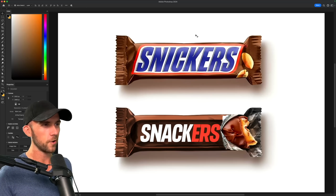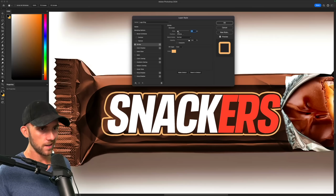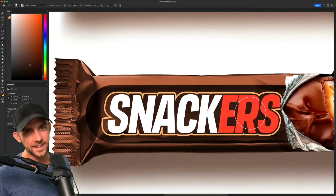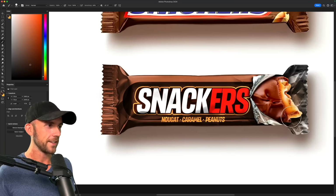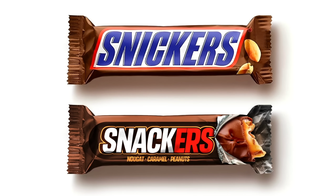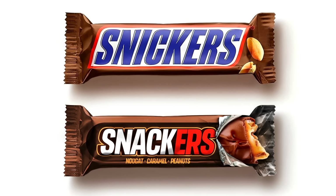The original Snickers logo is also a little 3D, so why not mimic that here too? But I'm gonna go with darker sides and a nice caramel color outline. As a last touch, I'll clearly list out the bar's ingredients down below, just in case someone can't tell from the picture. And with that, you are now free to throw away all those Snicker bars in your pantry and fill it to the brim with the new and improved Snackers.